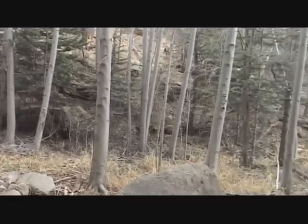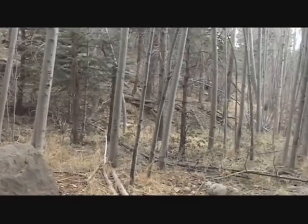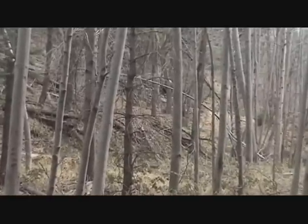Now, I'm filming this video just downstream from the fish hatchery, so this particular area that I have been showing could very well be the same area that Don Davis was in when he saw the Mogollon Monster.